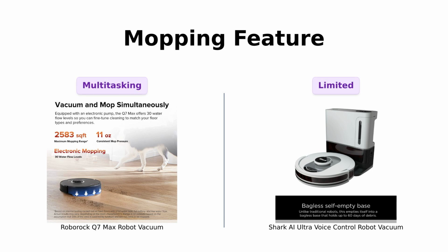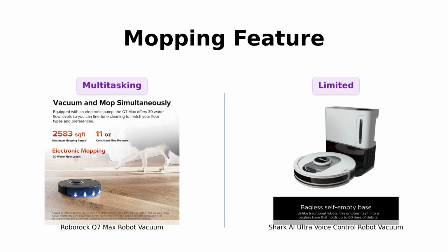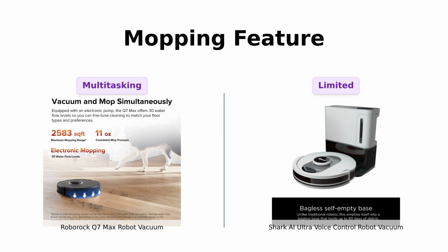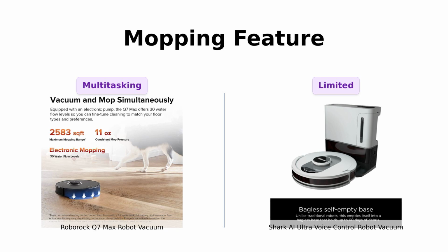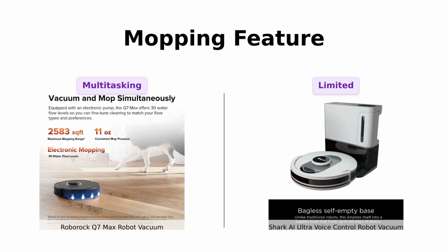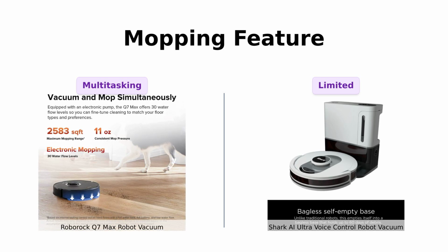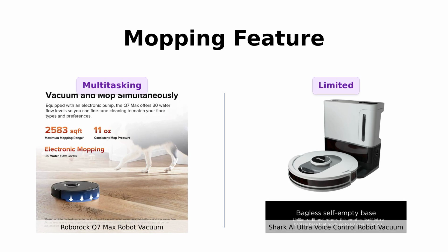Now, let's get wet and wild with the mopping feature. The Roborock Q7 Max can vacuum and mop simultaneously. It's like a multitasking ninja, vacuuming up the crumbs while mopping away the sticky juice stains. Plus, it has 30 water flow levels. That's more levels than your favorite video game. The Shark AI Ultra, however, doesn't come with a mopping feature. So if you're looking for a vacuum that can also moonlight as a janitor, Roborock takes the cake here. Sorry, Shark, no mopping for you.